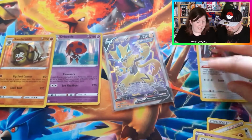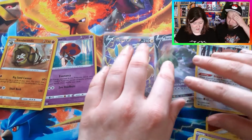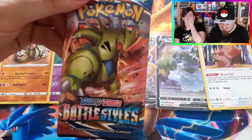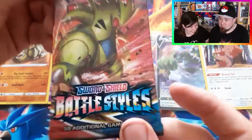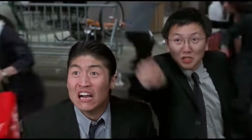Sorry, Tornadus, by the way. Woo! You alright? Right. Come on, Battlestars! Keep up! I don't think Battlestars is winning this one, I'm afraid. Oh dear! Godzilla! Pack! Run! It's Godzilla! It looks like Godzilla, but due to international copyright laws, it's not.